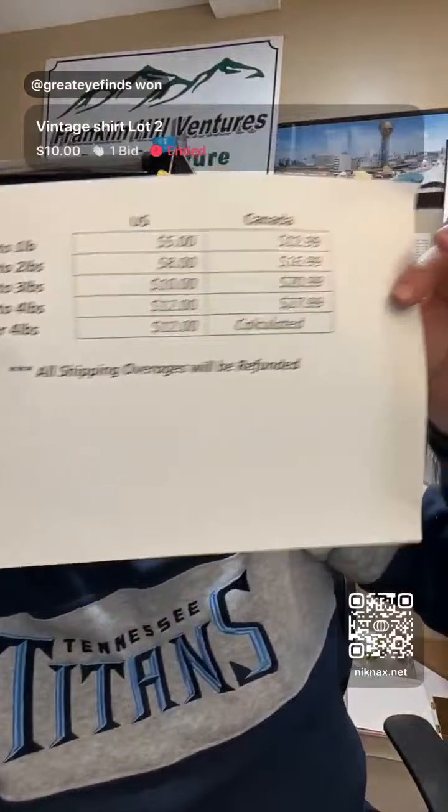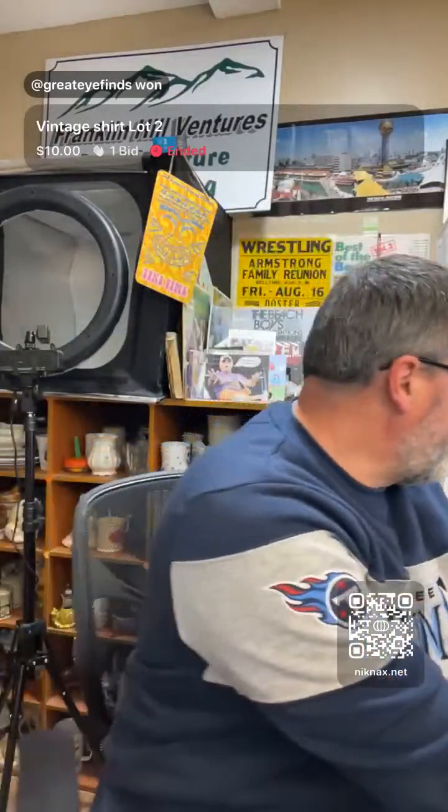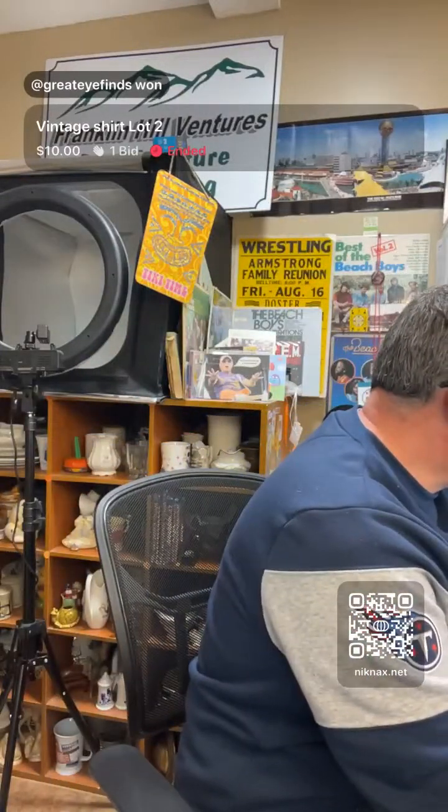And then the shipping on that. I can't really combine media mail with other things, so depending on how all the shipments work, I might send that media mail, but it might be cheaper to put it in with the other stuff you win. So for now, here's my shipping cost. This is 1 to 2 pounds, so it's going to be $8, $16.99 to Canada.